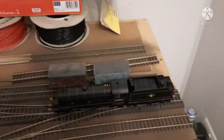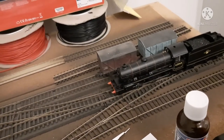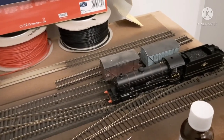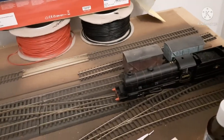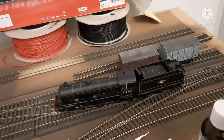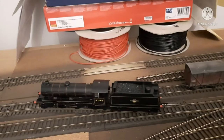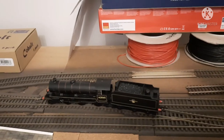But what I'm going to do now is demonstrate my, well, I nearly said my K1 then. It's not my K1, it's Malcolm's K1. So we'll give it a run on the track. I have cleaned it, see if it works. Here we go. Sound decoders from Dizzy Trains. So far, so good. Oh, come on. That's a dirty track. Oh. I did clean it, but obviously not well enough.